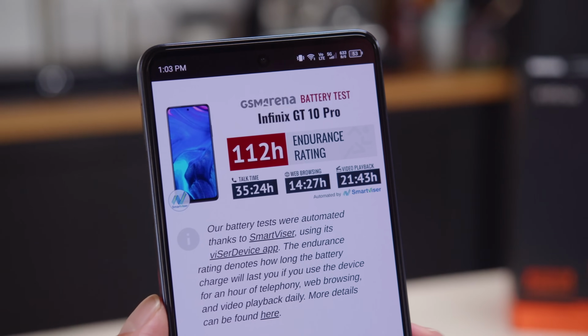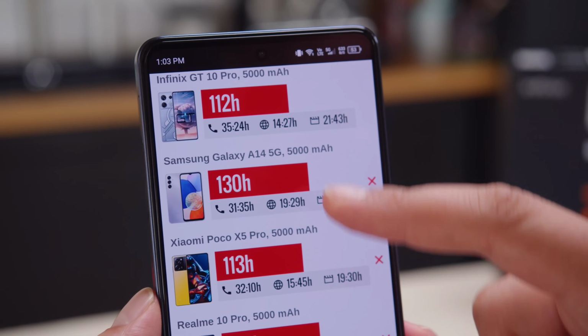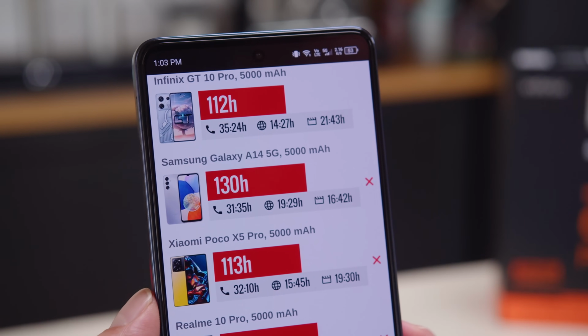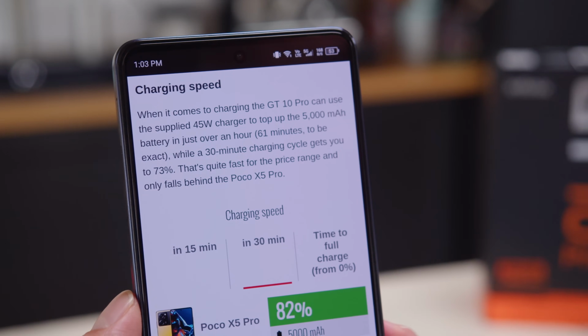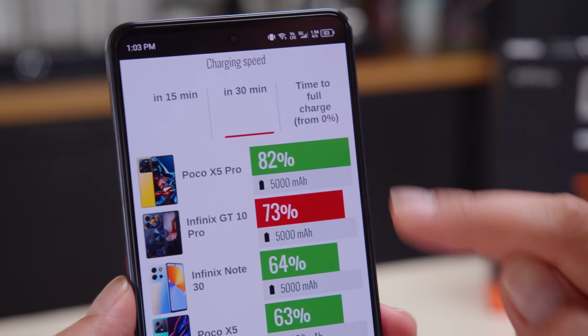When it comes to battery life, the GT10 Pro does a good job. With this 5000 mAh battery, it was able to earn an endurance rating of 112 hours. The phone comes with a 45-watt charger and is fast to charge for the price range, going from 0 to 73% in half an hour.